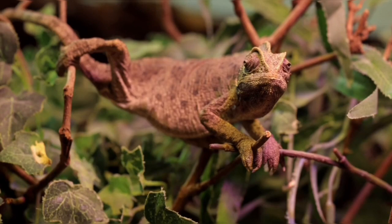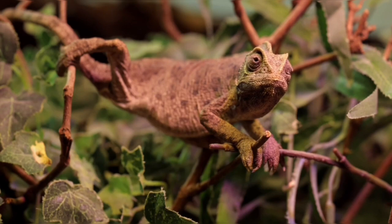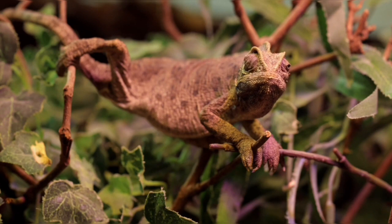Their skin contains specialized cells called chromatophores, which contain pigments responsible for the various colors they can display. Changes in mood, temperature, or light can trigger these cells to expand or contract, altering the appearance of the chameleon's skin.